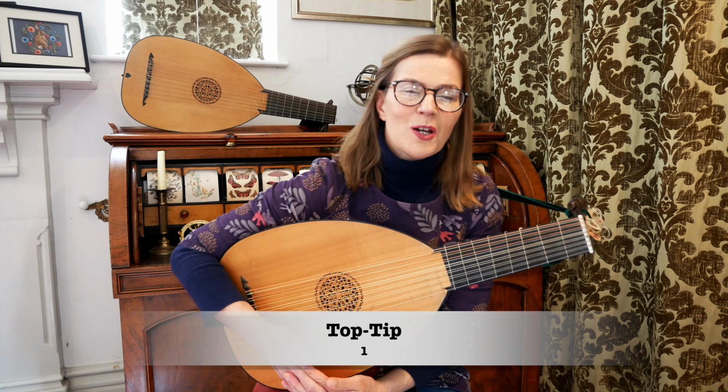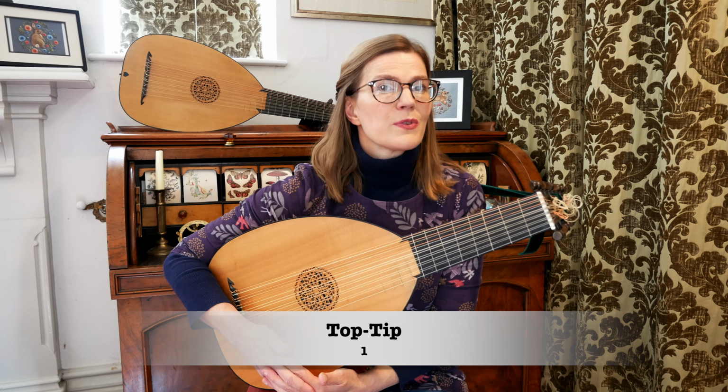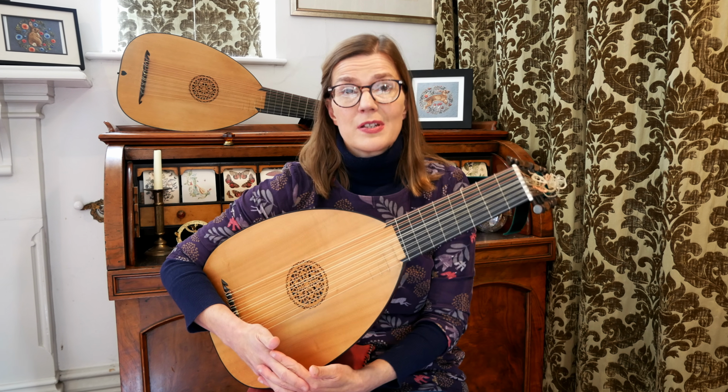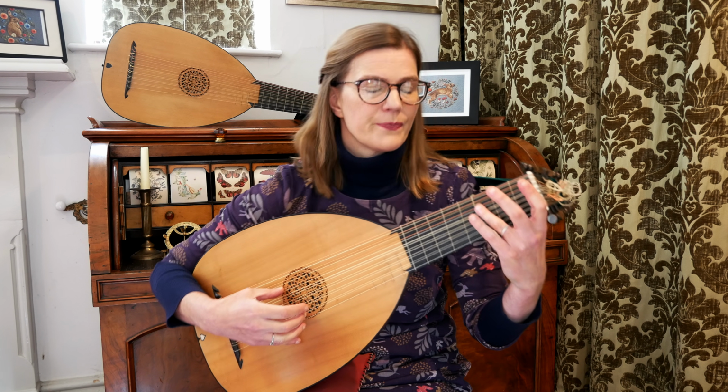Here are a couple of top tips from Luteweb. Be careful to choose the right speed from the very start. The pulse needs to match that of the divisions later on, or you're going to get into a little bit of a tangle. Here's an example from one section of the divisions, bar 25.